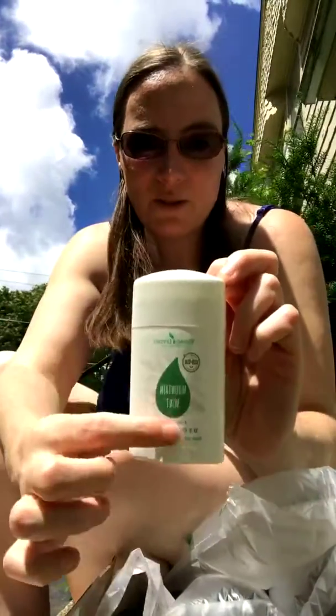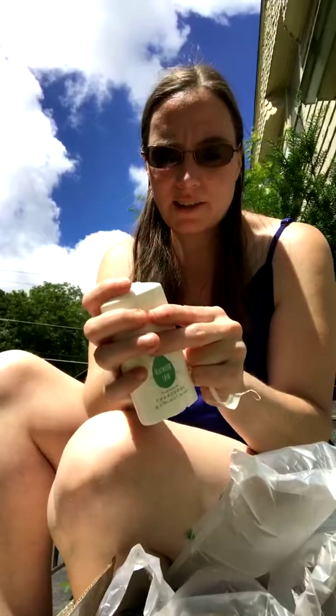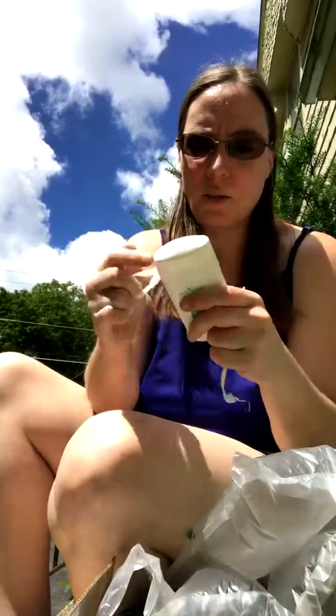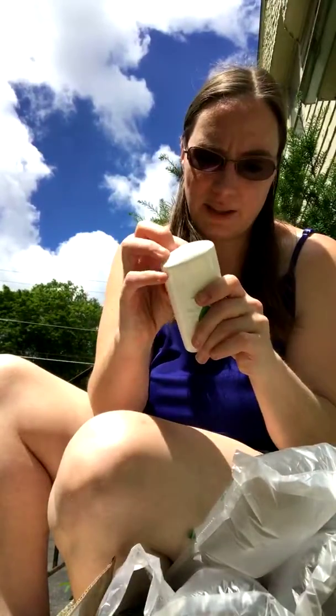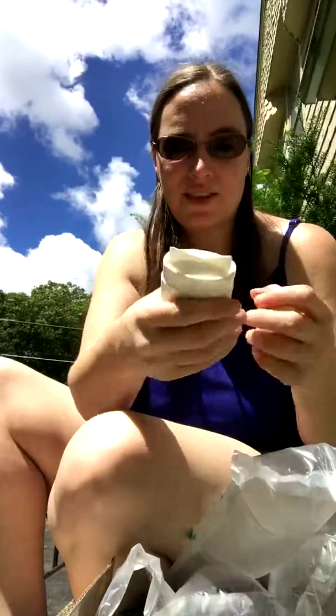And I like the cute little new age design too. The old one was all blue around it, and it looked kind of cool, but this one's more sleek looking, more new age. Okay, this is not working. Come on. There we go. I can already smell it with the cap on.